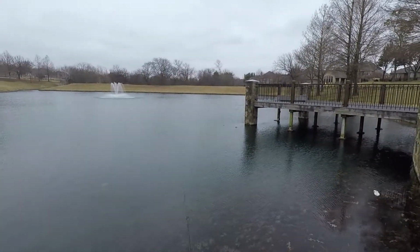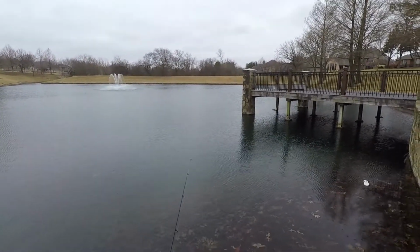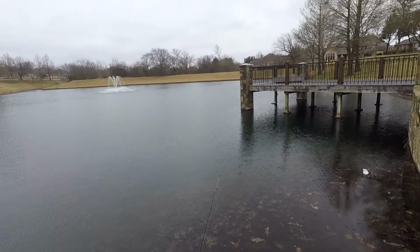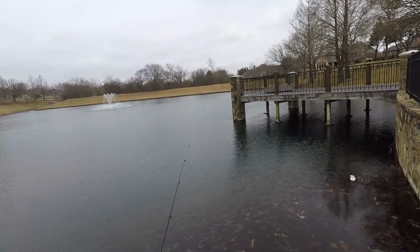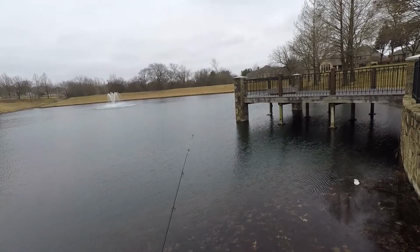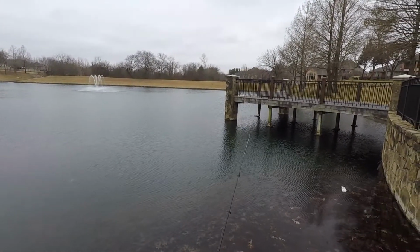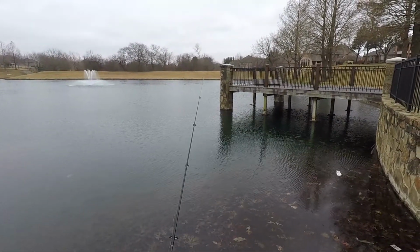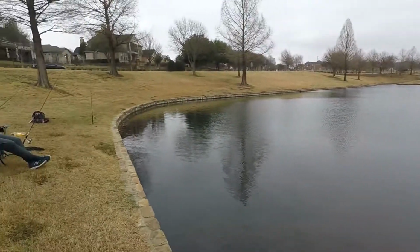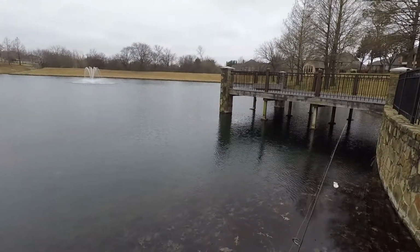All right, guys, I switched over to a little gulp minnow. Had some action on the craw, but nothing really committed. Kind of like the twitch tail. Just a couple nibbles, but no commits. So we're gonna see if this gulp minnow can get something. We've had some nibbles on the chicken, but no big hits yet.